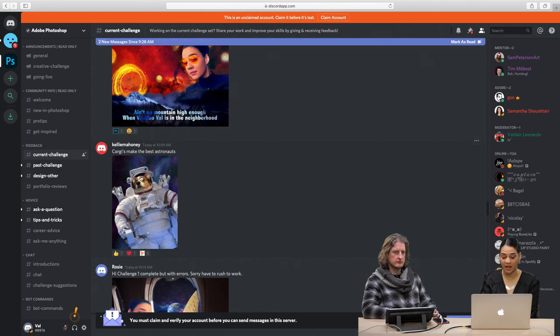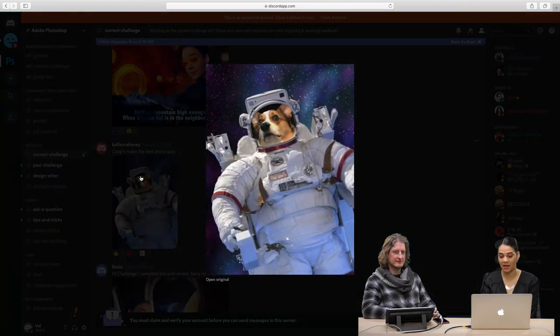Corgis make the best astronauts. I have to agree with you, because this is great. I like how he just really doesn't know what he's doing there, though. Like, he's there, he's present, but he's also just like, who put me here and why? Yeah, that's a clever image.